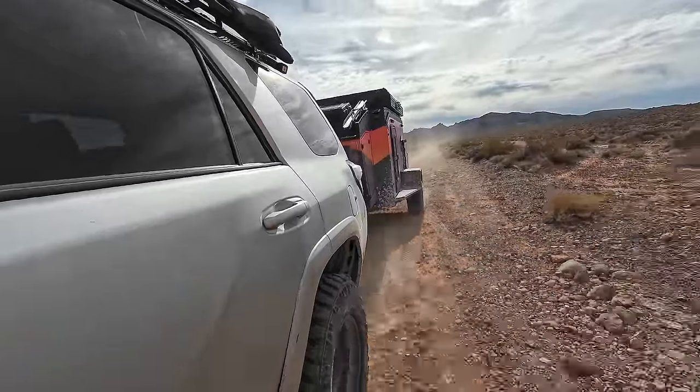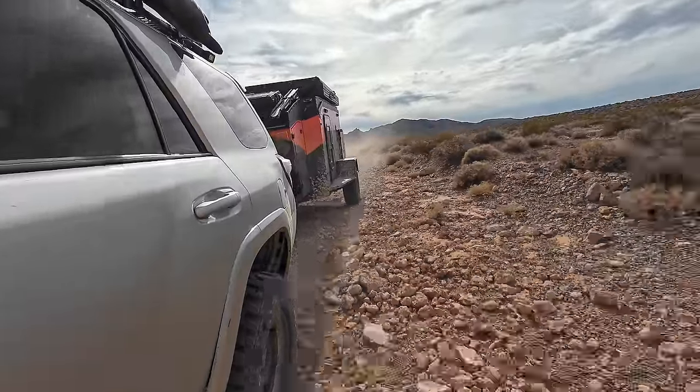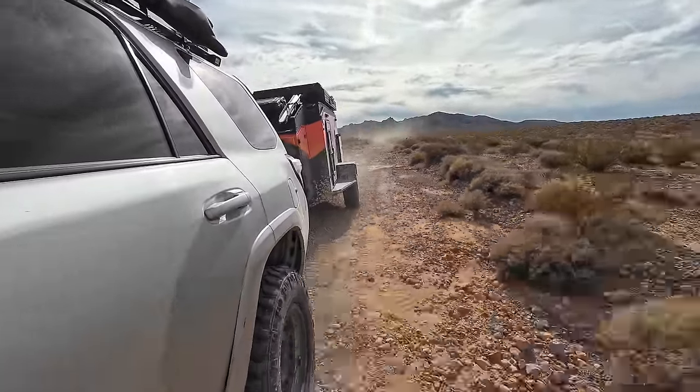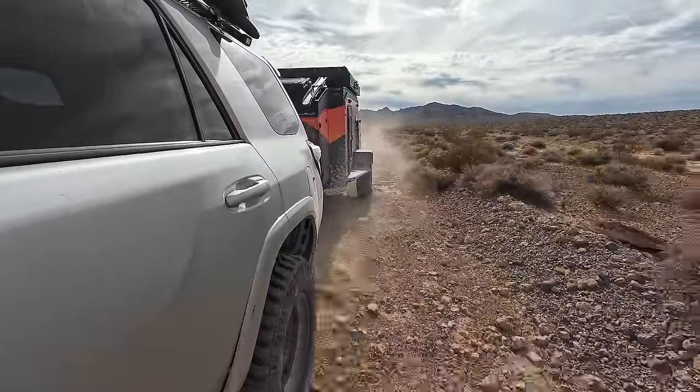What's a little bit interesting or scary is that this 4Runner rides so good. It just floats across. I'm going over nasty stuff right now, and it's just like so. You have to remember there's a trailer back there, but I have to say, I'm watching this thing and it's just, where are we going, Silver? I'm pretty impressed.